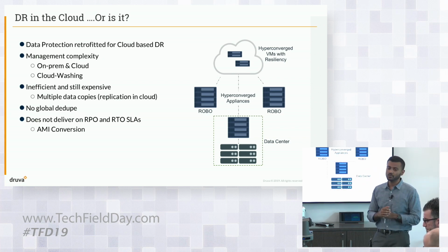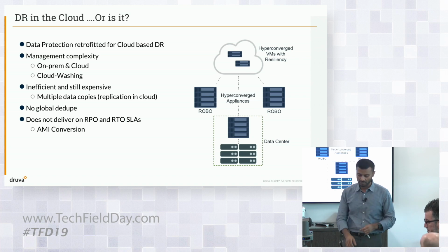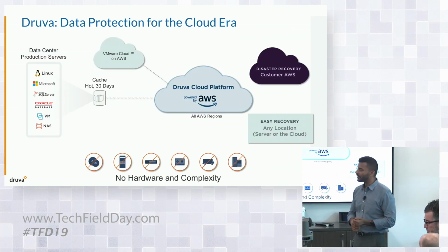The problem with AMI conversion is it's really dependent on the size of the machine, and Amazon itself does not give you an SLA for it because of that, right? You still have a lot of the old world problems with DR in this kind of scenario, where you have multiple data copies and you're paying for what you're managing in the cloud, at a 24/7 rate, and you're basically just force-fitting this on-prem solution into the cloud to get a DR scenario, right?